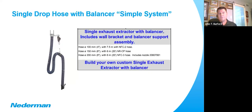Start with our system. So we have a simple system that we call a single drop balancer. Put these a lot in high schools where they're going to have 5 or 6 locations. We can direct mount a fan to this. We can connect this to a ducted system with a fan, exhausting the air outside. Anywhere from 4, 6 to 8 inch.